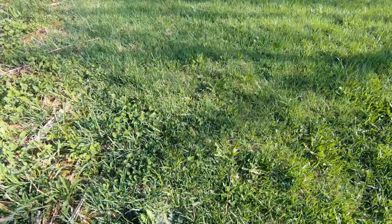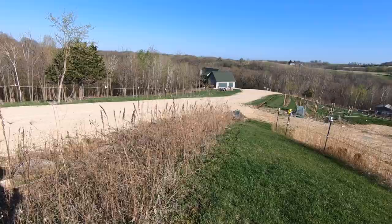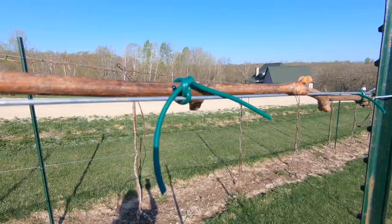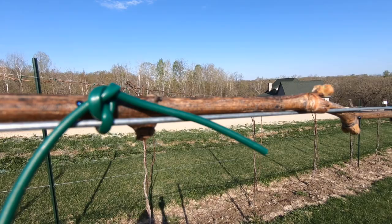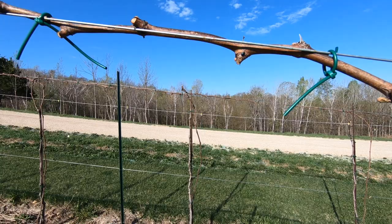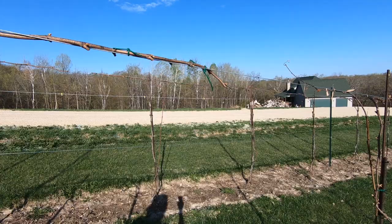Also got to get rid of some of this Canadian thistle. I have some work in the vineyard too, but it turned out to be different than what I thought. I have these grape flea beetles. Not sure if you can see that, but they're all over the vineyard. So I gotta get this sprayed. This is the first year I've seen them.